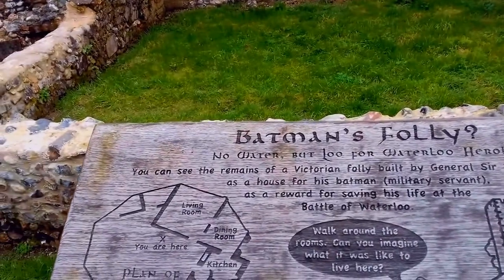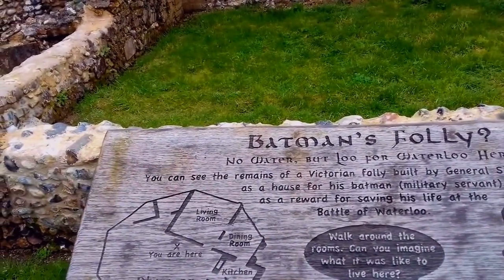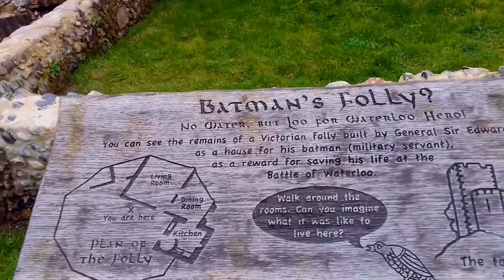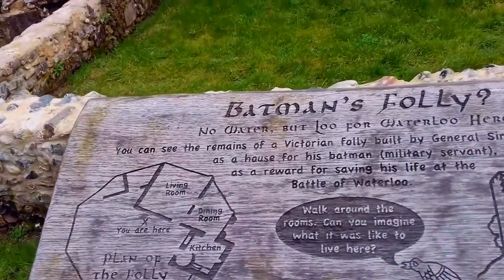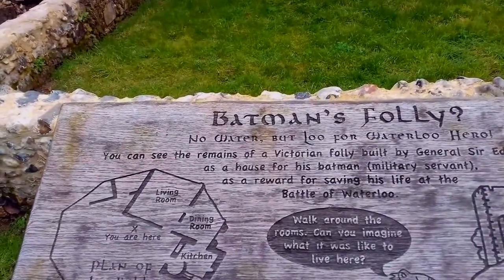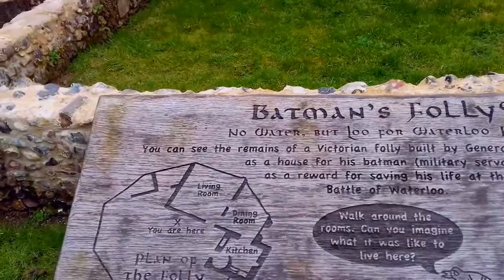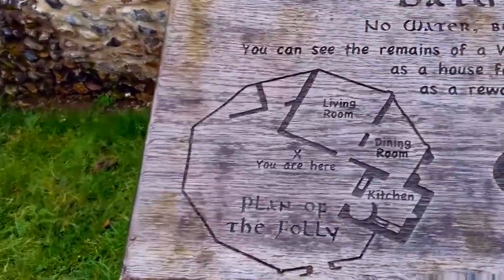Batman's Folly, no water but loo for Waterloo hero. You can see the remains of a Victorian folly built by General Sir Edward Kerrison as a house for his Batman, his military servant, as a reward for saving his life at the Battle of Waterloo. That's the plan of the folly.